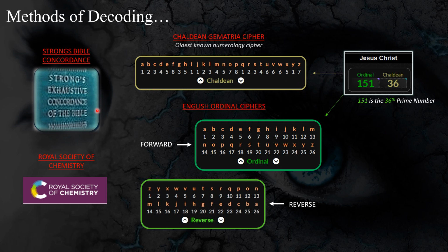It pairs very well with the Royal Society of Chemistry and the periodic table of elements, and also pairs very well with the English ordinal cipher. That cipher is just very simply laying a number line on top of the alphabet, 1 through 26 for the 26 letters, A equals 1, Z equals 26. In reverse, it's called reverse ordinal, where Z is 1 and A equals 26. So these two ciphers are very useful in helping us decode our world.